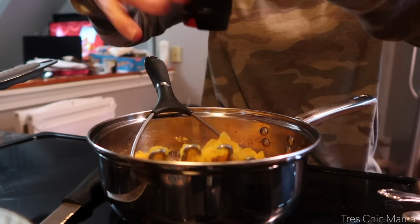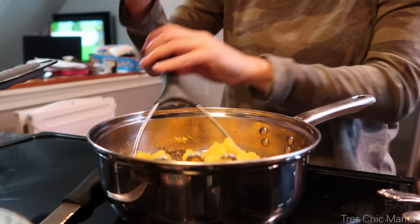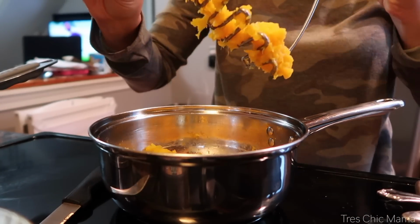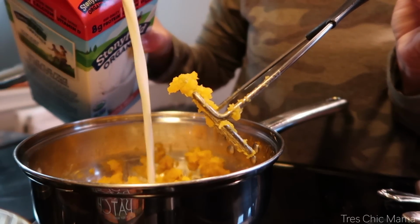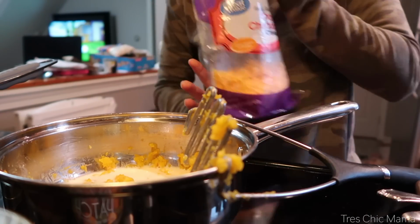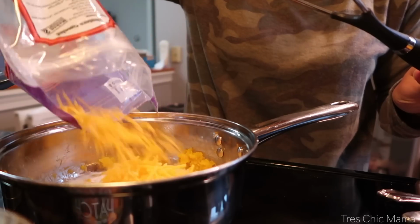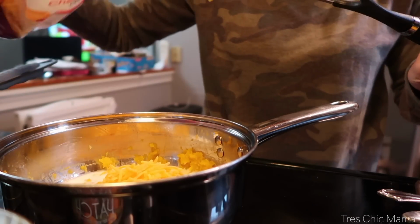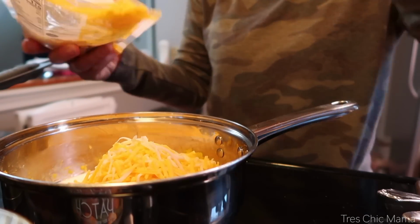I also put 2 tablespoons of butter in with the butternut squash, and I seasoned it with some salt and pepper as always. Then I added about 1.5 cups of whole milk, and I eyeballed the cheese, but we like cheese in my family, so I did a mix of sharp cheddar and then a mac and cheese blend. I probably used about 2 to 3 cups worth of cheese. Please, no judgment. We're making mac and cheese here.